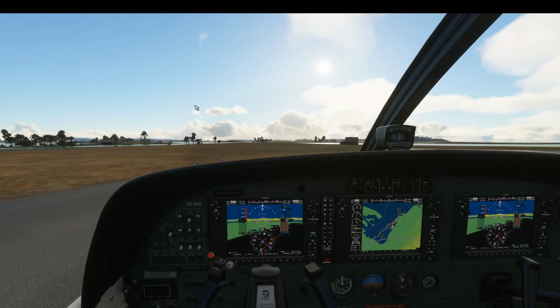Skyway 6090 ready for takeoff. Skyway 6090, winds are 347 at 18 knots, cleared for takeoff. Runway 02, squawk 4321.